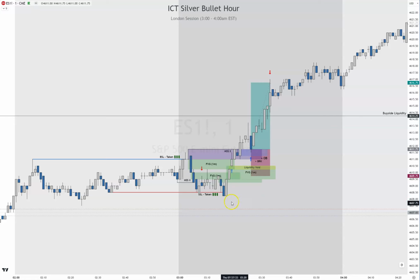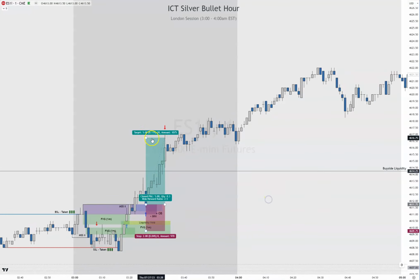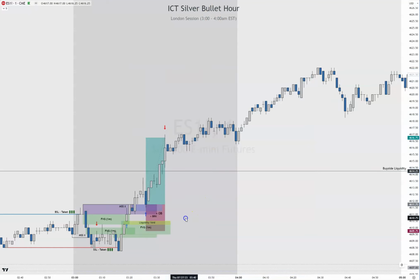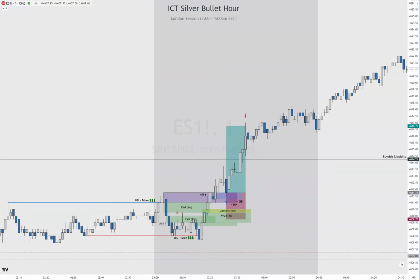So this is how you could have mitigated that, and then here's how you could have taken this trade, and you could have gone up. It went up quite a bit actually, so if you would have moved all the way up to 10, you could have taken 10 right there, I believe. Yeah, it would have hit you right out there. So there's your London Silver Bullet for July 27th.